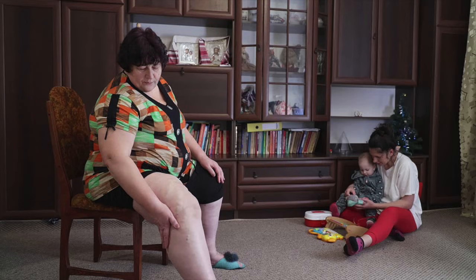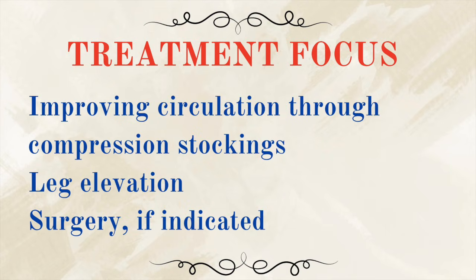We see that a lot during our routine skin checks. In severe cases, skin ulcers may form. Treatment focus is improving circulation through compression stockings, leg elevation, and sometimes vein surgery.